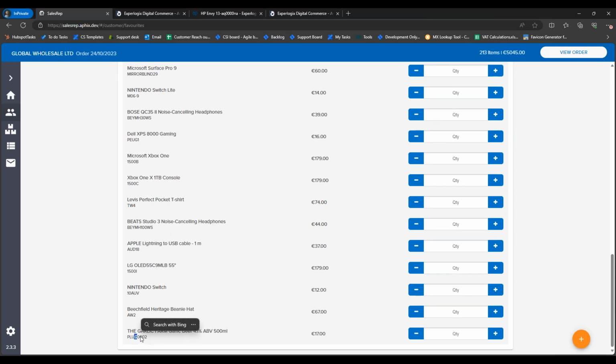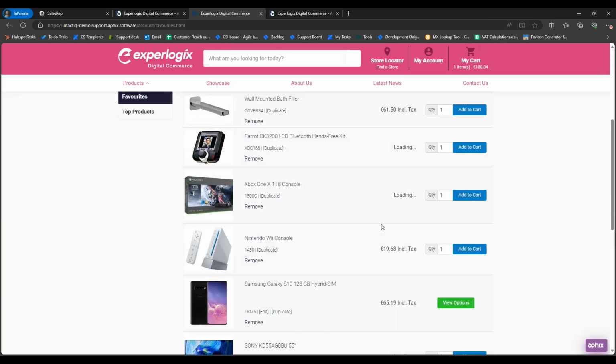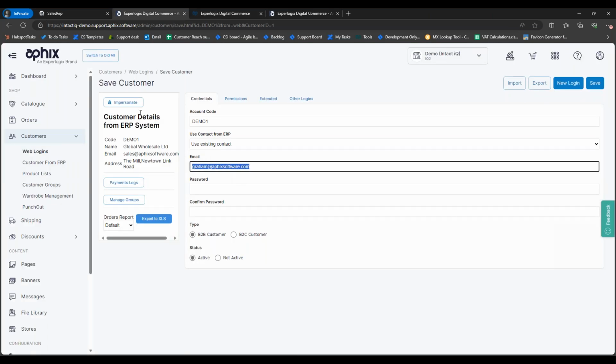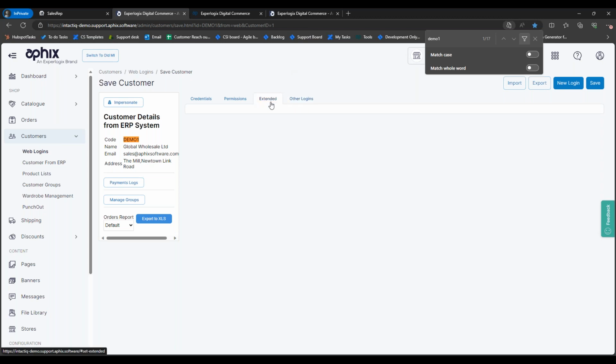this is one that I just added the other day. So if I go back into the web shop as that customer, go into my account, favorites, these are this user's favorites. So I'm logged in as Graham at aphixsoftware.com. Now, there are 17 web logins that have an email associated to demo one, meaning that amount of users will log in and they have access to place orders. Each of them will have a certain amount of favorites. So if there was one web user, then there would be one set of favorites. But in this case, there's 17.